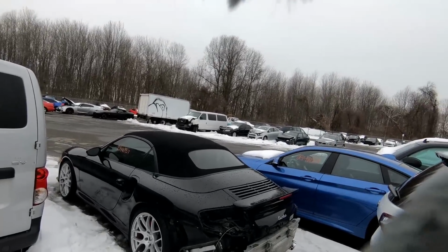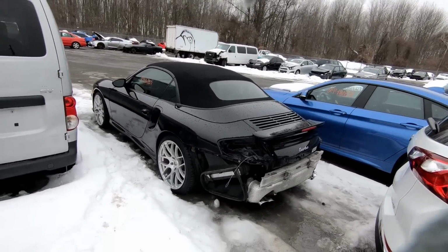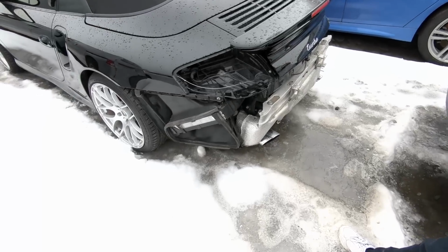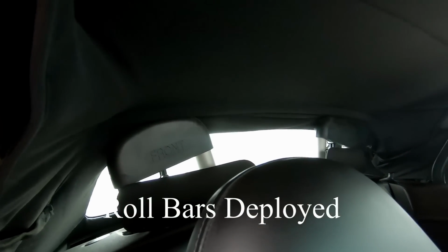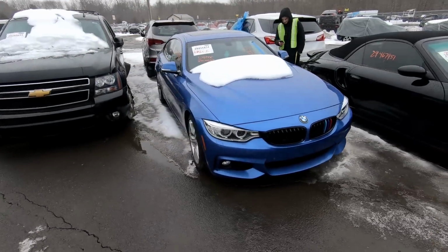I love the wheels. Conceptually, this is a no-brainer because of the damage. When you're looking for damage, that's how you know it's a good deal. Oh yeah, they're definitely popped up. But remember, on my... And then moving on, just a basic 4 Series.